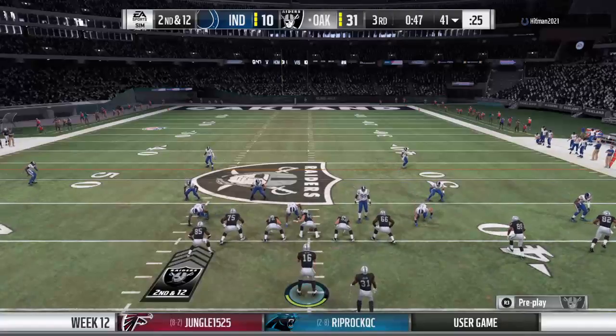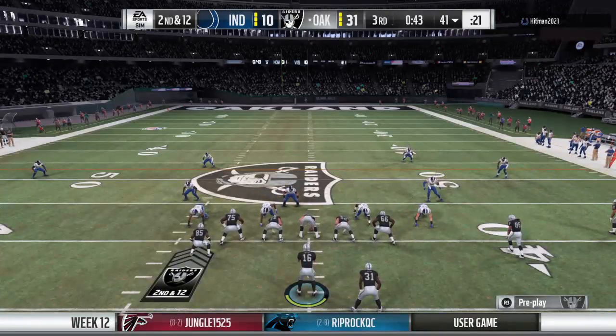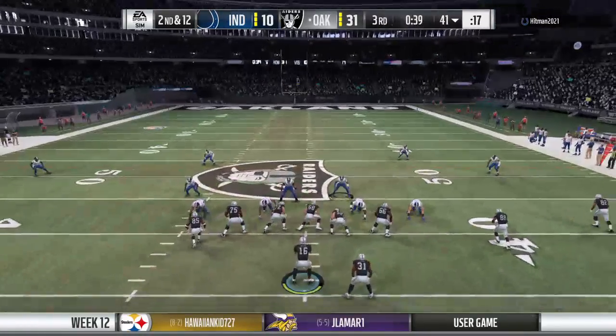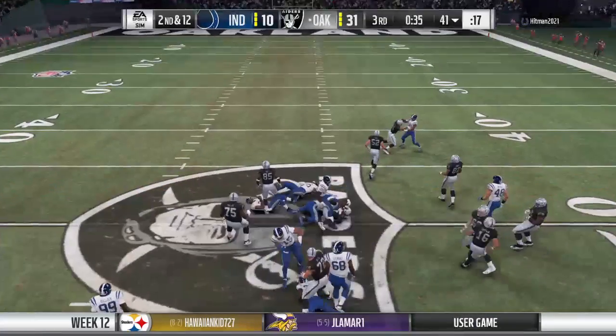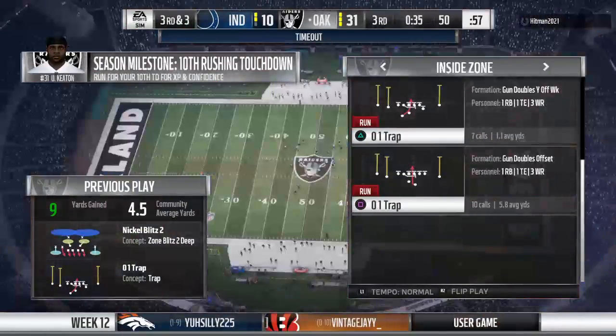The defensive line disperses a little bit here, maybe expecting a pass. Now let's go. 3-19. They'll run it now out of the gun. And able to break one tackle, but then quickly brought down. But a nice little gain.